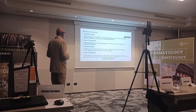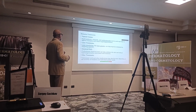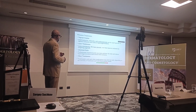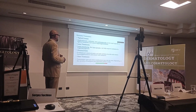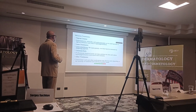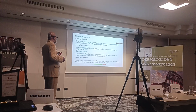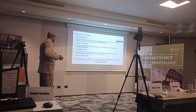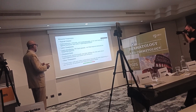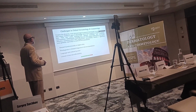Then you have melasma. Topical creams like hydroquinone, retinoids, and corticosteroids are used to lighten the melasma and reduce hyperpigmentation. Laser treatments, laser resurfacing, and laser genesis can help improve melasma by targeting pigment. Professional chemical peels can help to exfoliate the skin and reduce hyperpigmentation and severe melasma. Other treatments, tranexamic acid, along with medications, can also be used depending on the severity of the melasma and other patient illnesses.